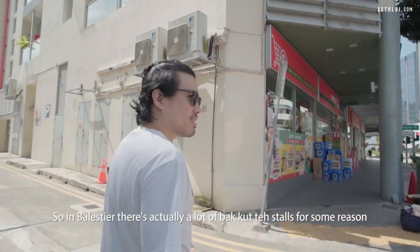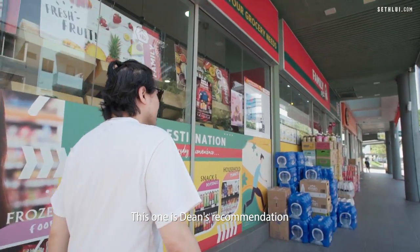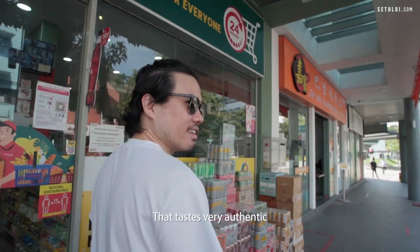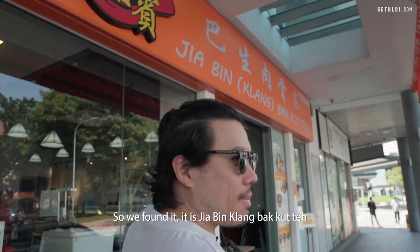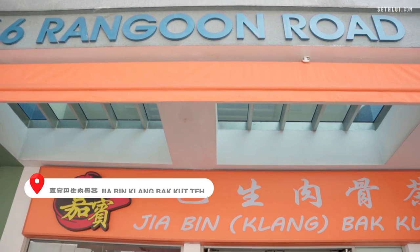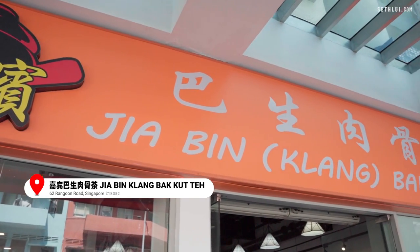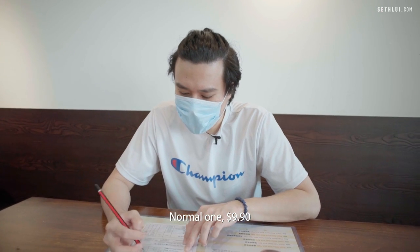So in Balestier, there's actually a lot of Bak Kut Teh stores for some reason. This one is Dean's recommendation. A lot of Malaysians like this place, right, that tastes very authentic. So we found it. It is Xia Ping Klang Bak Kut Teh. So we're gonna order the normal one, $9.90.